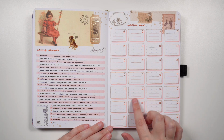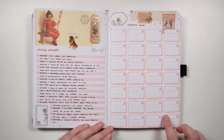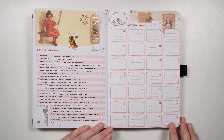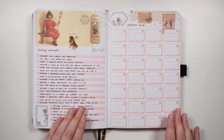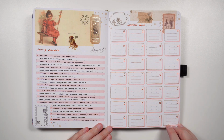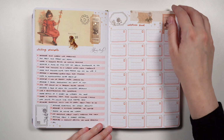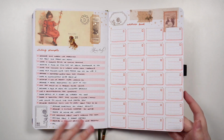Then we've got a couple of lines to write the address for each person on. Of course, if your handwriting is a little bigger, this one isn't quite going to be suitable. You might want to spread it out over either a full spread or a couple of pages. But I put a little stamp box in the corner of each so that you could possibly tick them off as you send that letter. I am a sucker for checklists and some kind of progress tracker.